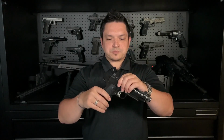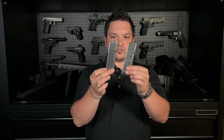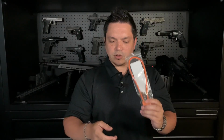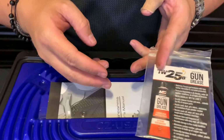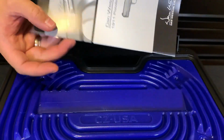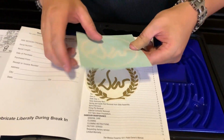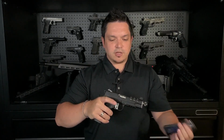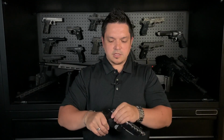Okay, now inside the box, you're going to have the firearm, of course, but you're also going to get two 8-round magazines. You're going to get your lock, a little bit of gun lube, a little sample of it, and you have your manual from the factory. So everything that you need to get this baby going. Love it. All right, so let's go ahead and talk about this gun.